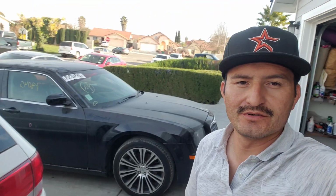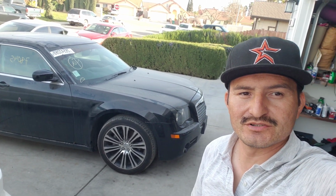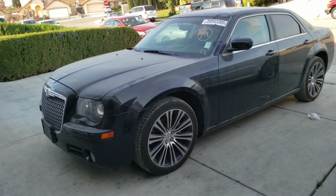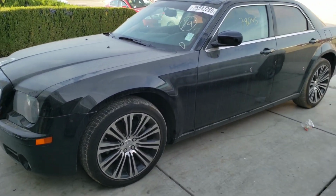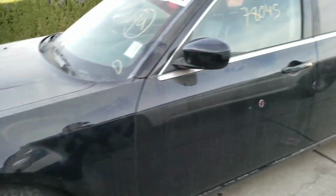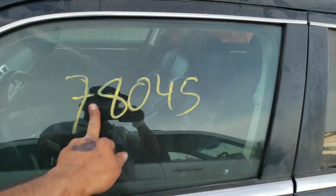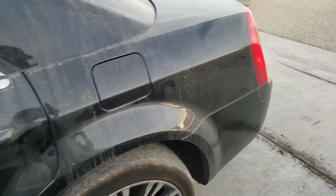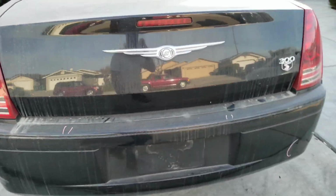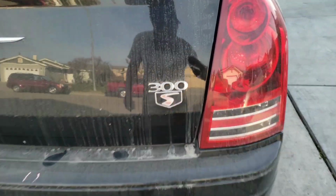Back at the house. I do have a new project. That's the project. Let me show you guys. Let me turn around the camera. So this is gonna be the new project, guys. It's a 2010 Chrysler 300S. It comes with the stock 20-inch wheels. It's got 78,000 miles. Black. As you can see, 300S.